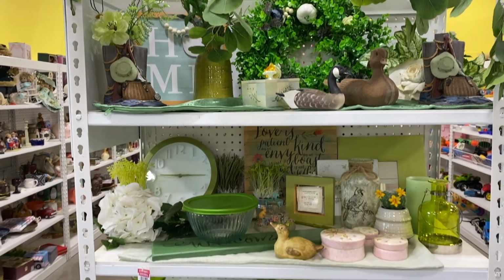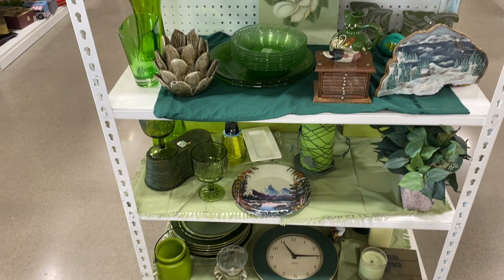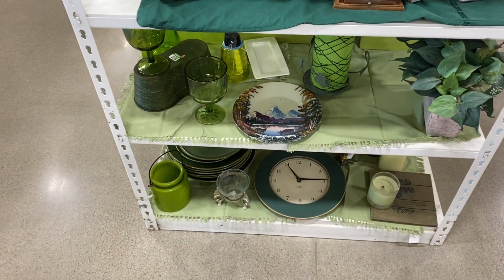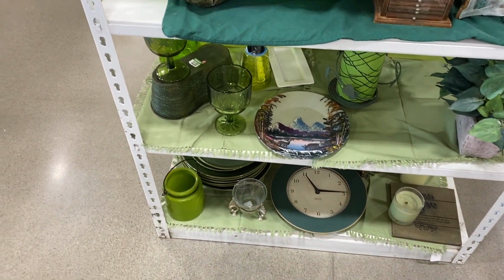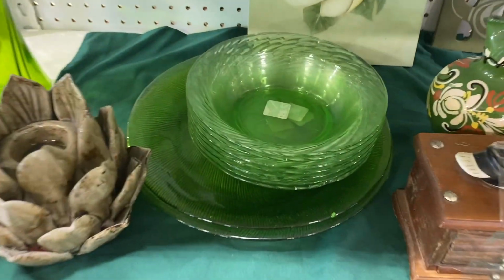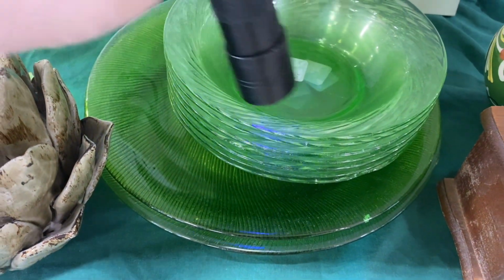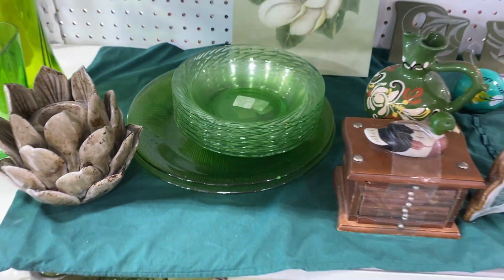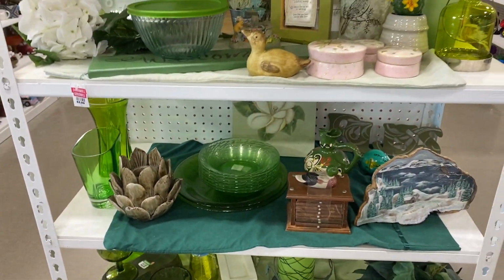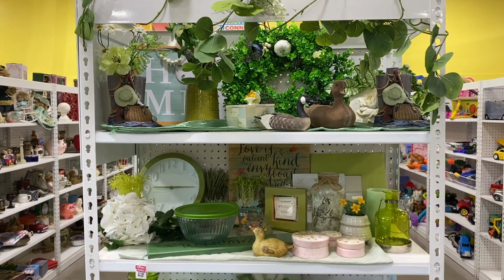And I'm a sucker for a themed end cap. And I think theming an end cap with a color is just such a simple way to make the shopping experience better. I really, really like this one. I think it's lovely. Let's see, do these glow? No glow. Okay, that fooled me. I really thought that stack of dishes was going to glow, but that's why you always have to have the black light. You never know.